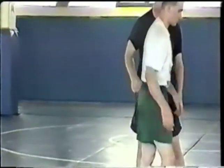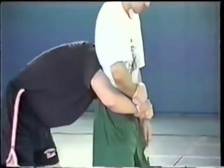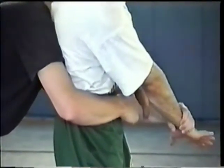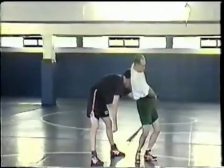One more time. He has a counter wrist grip. We let go of the wrist that we have, thrust the arm across, get his wrist with our free hand, roll against his thumb so we can get two hands on the one wrist, and then do our cut through.